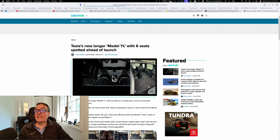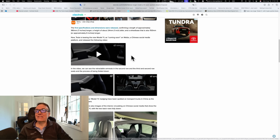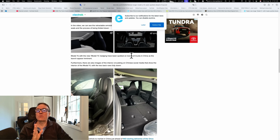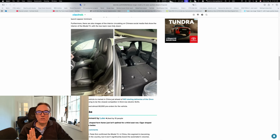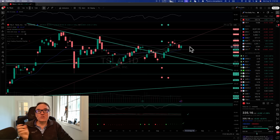And we have some people that have spotted the new longer Model YL with 6 seats ahead of launch. So this is great. This is coming. This is fantastic that we are seeing this. All is good about that. Yeah, if you stayed in Tesla, you are still good. We are still about 326.34. We could be getting back above that 335.73, which was the buy signal trigger that we had last week.